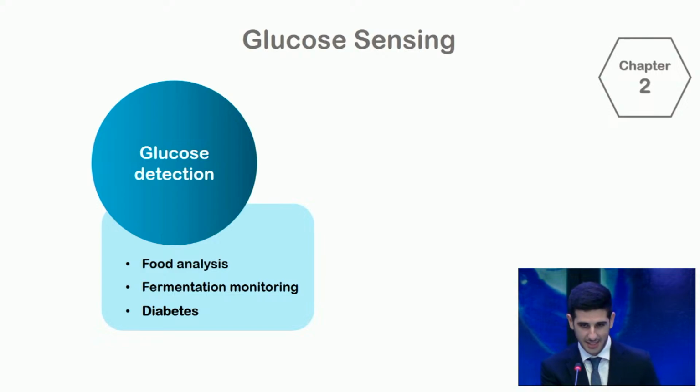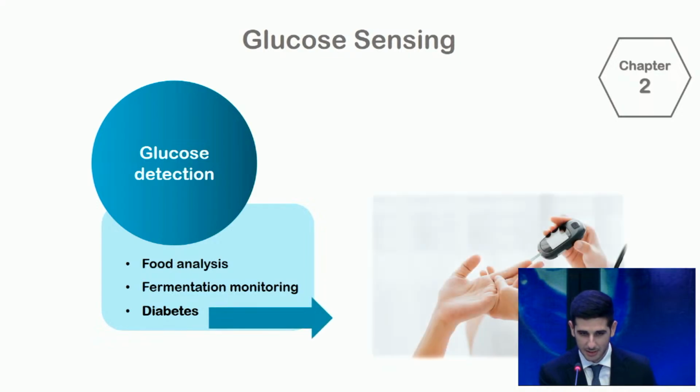The biggest biosensor used today is, of course, the blood glucometer. And this is used by millions of people every day.